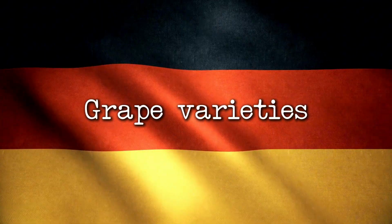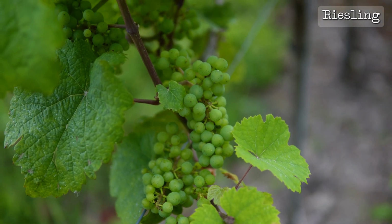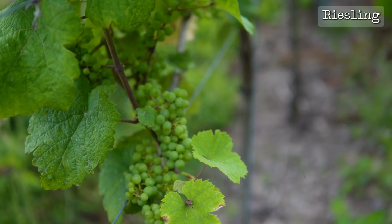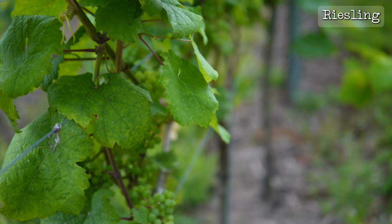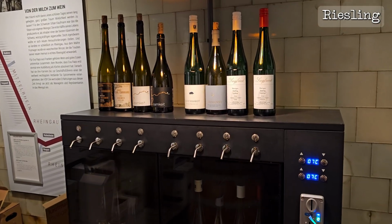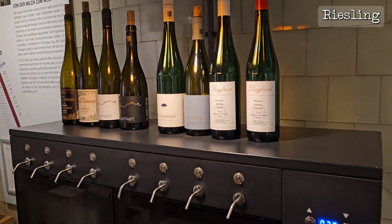Grape varieties. If you remember one grape from Germany, you need to remember Riesling. It is the most planted variety in Germany, and it is here in its homeland that Riesling can showcase its true versatility. Rieslings will run the gamut from totally dry, no residual sugar, to sweet, thick, and luscious.